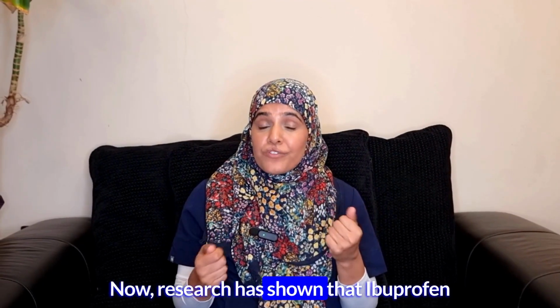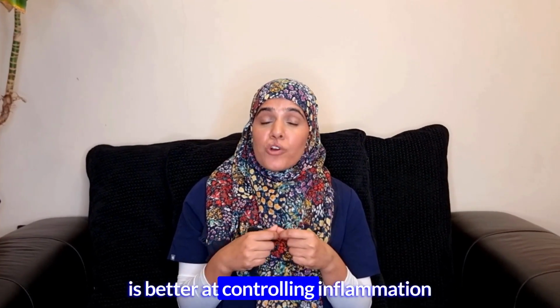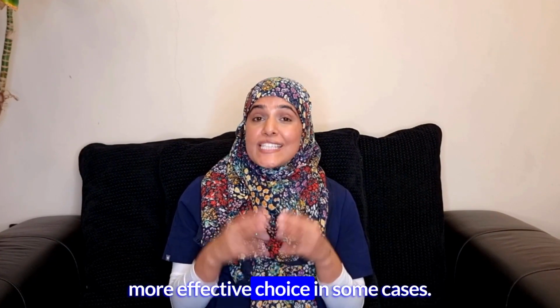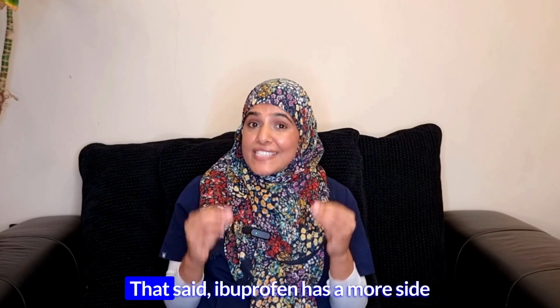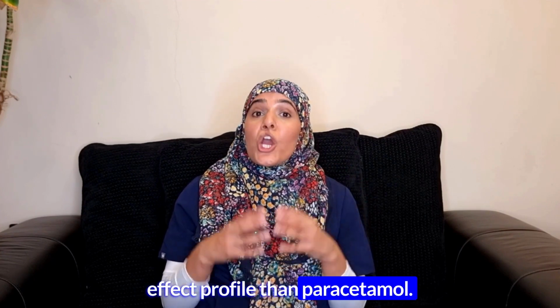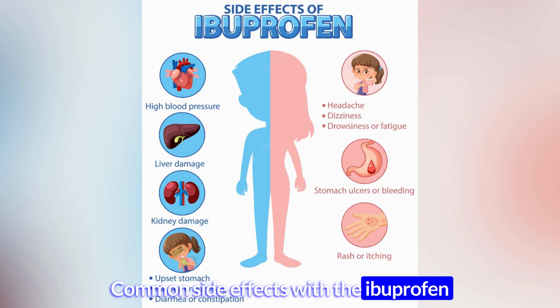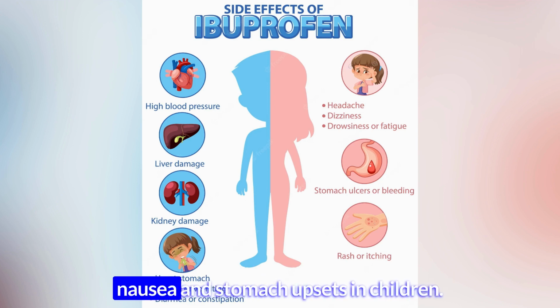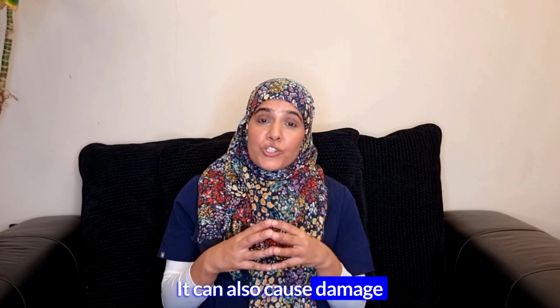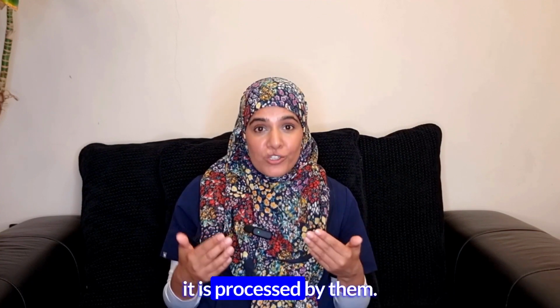Now, research has shown that ibuprofen is better at controlling inflammation-related pain, which can make it a far more effective choice in some cases. That said, ibuprofen has a worse side effect profile than paracetamol. Common side effects with ibuprofen include headache, nausea, and stomach upsets in children. It can also cause damage to the kidneys because, remember, it is processed by them.